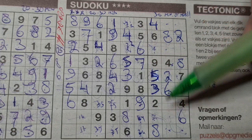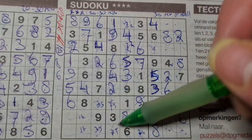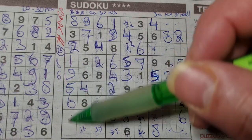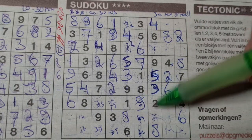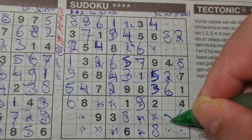Need a 5 here, yeah. Well, we have a 5 here, we have a 5 here. That means in this row we need a 5. Here can be 5, we have 5 in this column, no 5 there. Here can be 5, we have 5 in this column, no 5 there. The only place left for the 5 should be there.